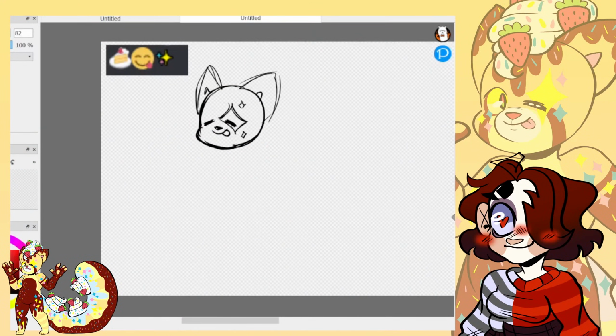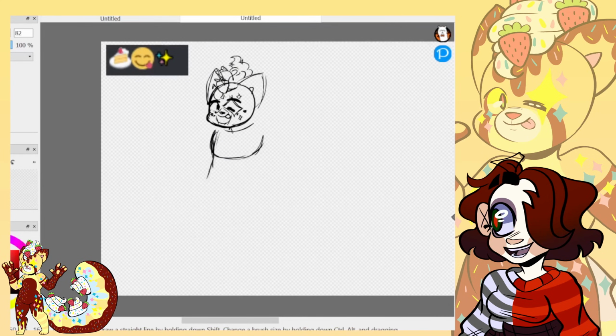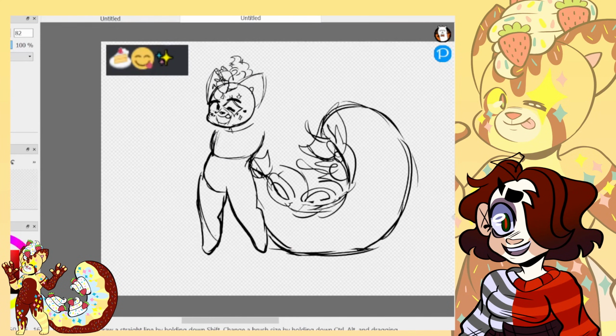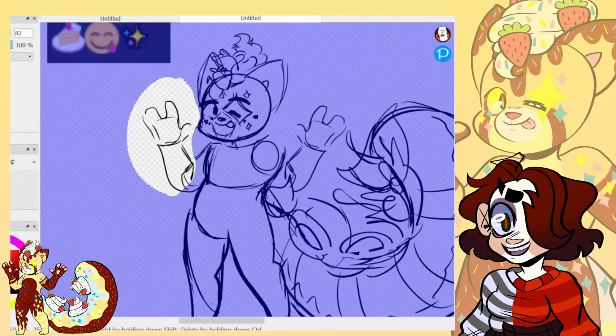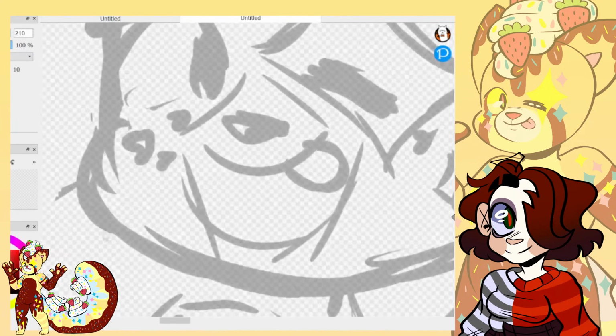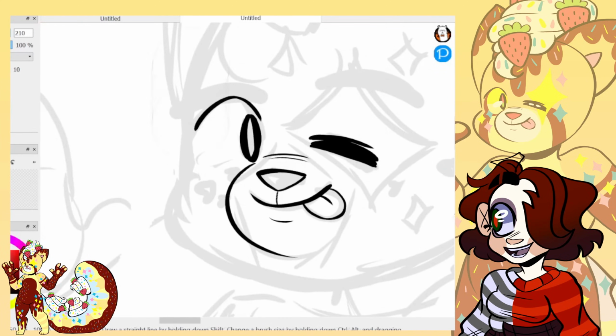Today's design is so cute and adorable. It is Twinkie. I named him Twinkie. He's a little cutie and I love him. His emojis are the pie emoji, the little smile with the tongue sticking out, and the sparkle emoji. Now, I don't know how I got onto drawing a red panda with these emojis, but it just kind of happened. But I will not apologize because Twinkie is so cute.